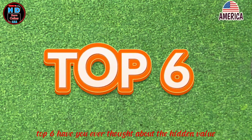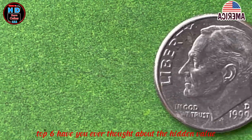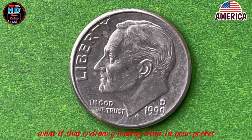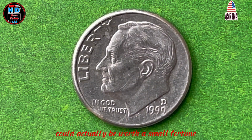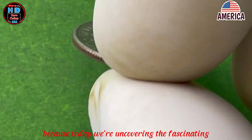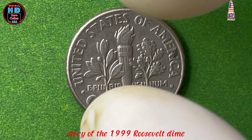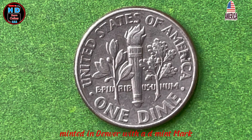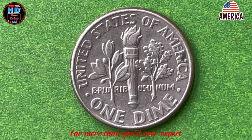Top 6. Have you ever thought about the hidden value that might be lurking in your loose change? What if that ordinary-looking dime in your pocket could actually be worth a small fortune? Well, get ready, because today we're uncovering the fascinating story of the 1999 Roosevelt dime, minted in Denver with the D mint mark, a coin that could be worth far more than you'd ever expect.